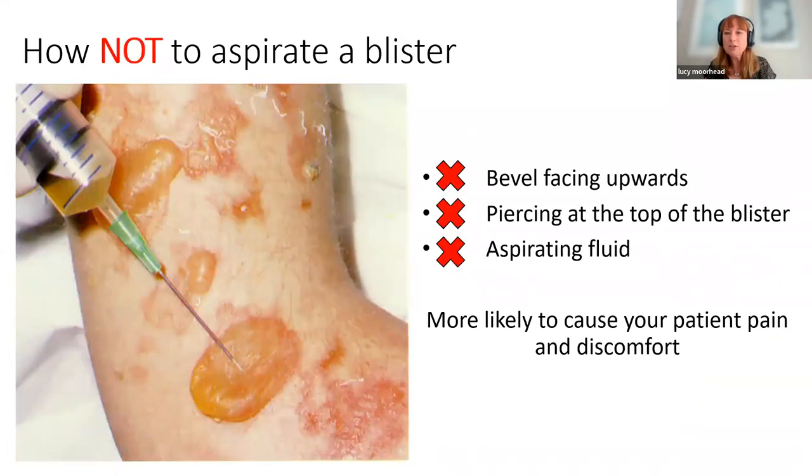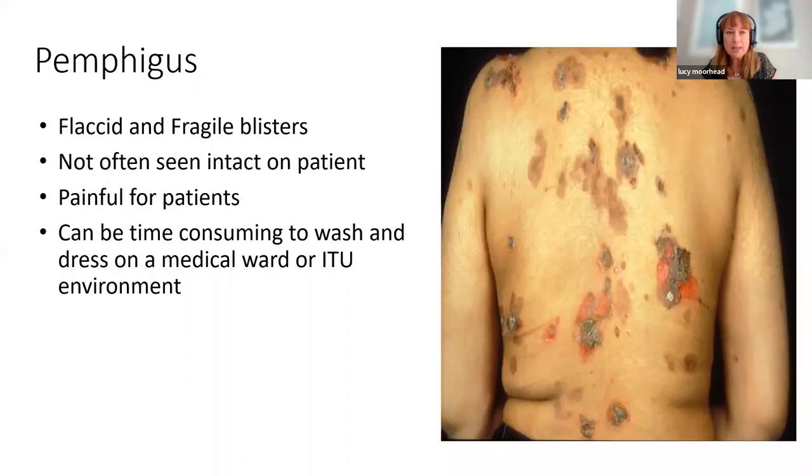So this is how you don't aspirate a blister. This is doing everything wrong. You have the bevel facing upwards, the blister being pierced at the top, and they're aspirating the fluid with force, which you don't want to do. You want to let the fluid just gently drain out. I have no idea, this picture's been banging around for years. I've no idea where it actually came from or who consented for it to be taken.